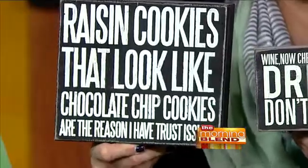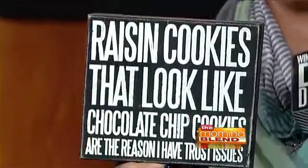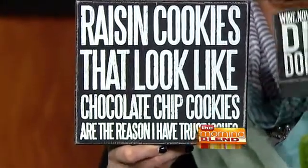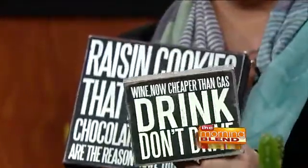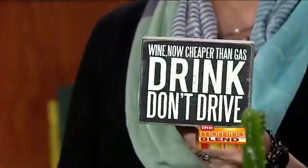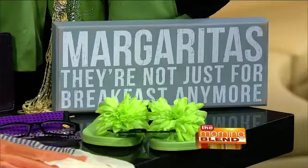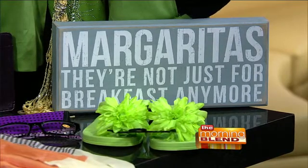We like to get dirty. I love that. These are great gifts. Tiff's going to read these signs for me, starting with this one. Raisin cookies that look like chocolate chip cookies are the reason I have trust issues. I love this one. Look at the side of it. It's so fun. Yeah, these are the new ones with the pattern sides. Now cheaper than gas. Drink, don't drive. I like that. You've got some great signs. Super cute. You're only as old as your skincare regimen. I love that one too. Margaritas, they're not just for breakfast anymore.